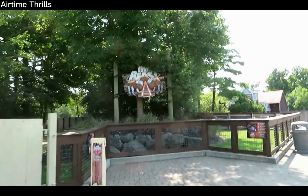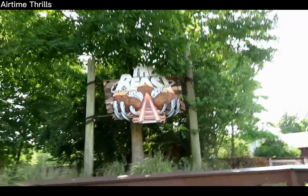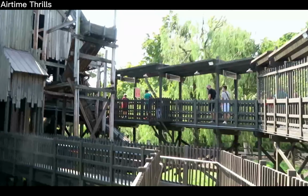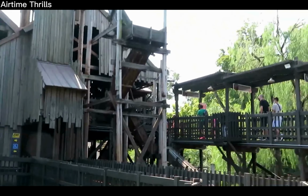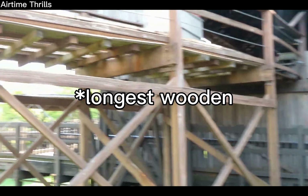You zoom through the woods, you go underground and above ground, and are pinned to the side of the train due to the laterals. The location in the woods is awesome. The speed is immaculate, but the ride is super bumpy. Even the retrack is still kinda bumpy. But I respect it for being the world's longest coaster.